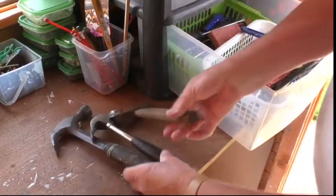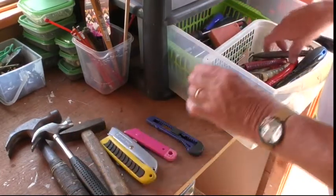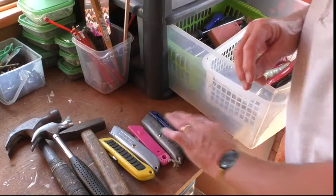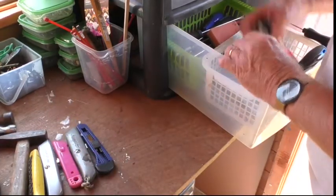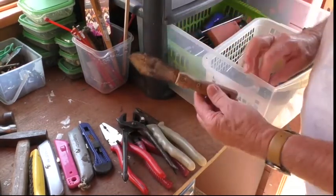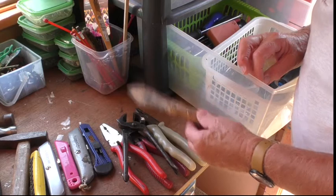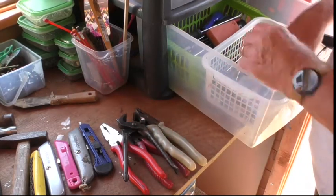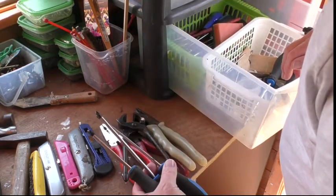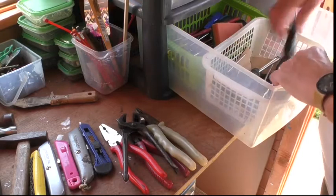Look at this, I've got 3 hammers, several razor knives. I don't know why. Well, I do know why, because I lose one and go and buy another one, and then I find it. Several of these things, pliers I think they're called, and hang on, what's that doing in here? That doesn't belong in here. That's to go in the painting drawer. Reject. And several different screwdrivers, Phillips I think they're called, but they're not Phillips, they're mine, and the ordinary square-ended ones. So I've got a little basics in here.